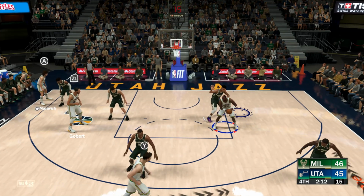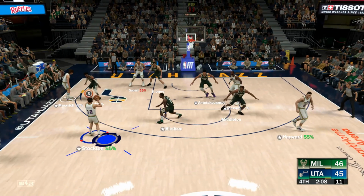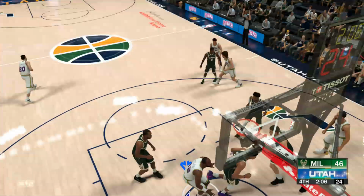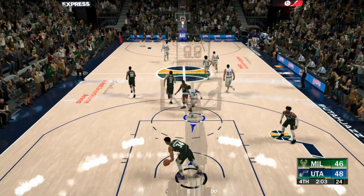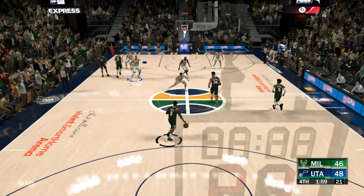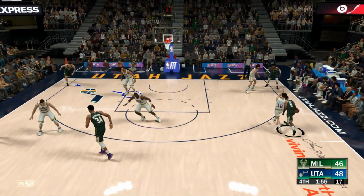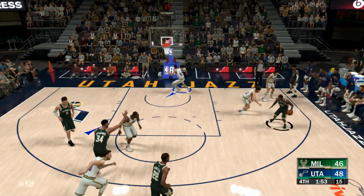Pass to Malone. Outside for Stockton. Launches it. Sinks the three-pointer. Stockton's got his first 3 points of the game. It's been a tight one so far. Very close game. And matchups, it's really what it's all about, and these 2 teams are really equal.